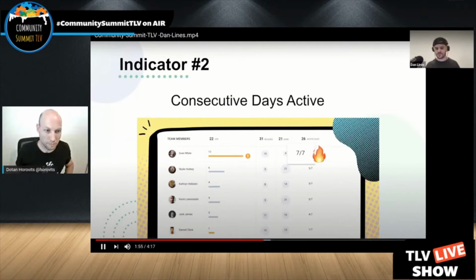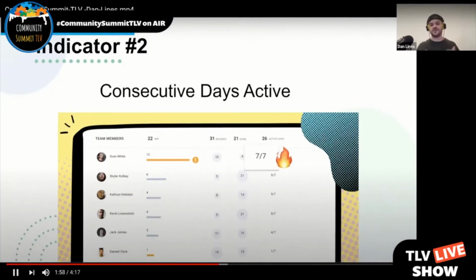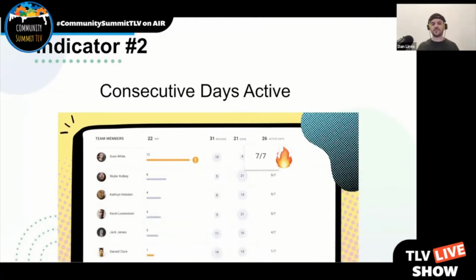Consecutive days worked. So in this situation, again, we're seeing Sven is way overworked and probably burning out with 7 out of 7 days active, which means he's been working over the weekend.